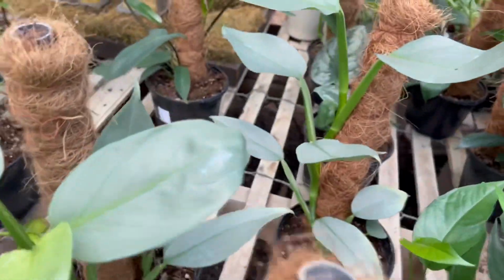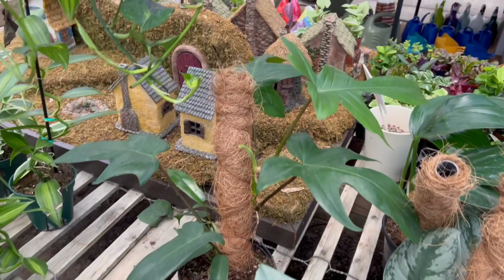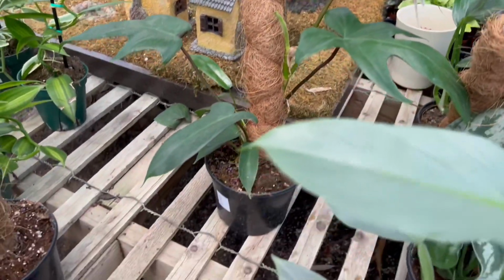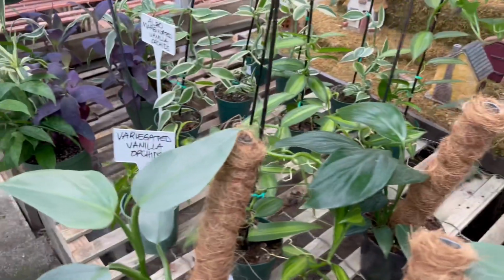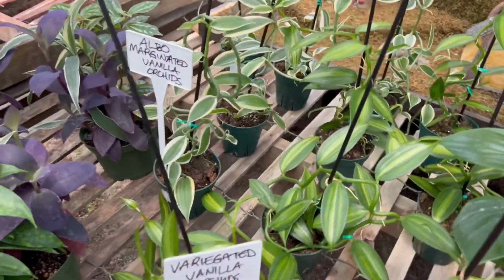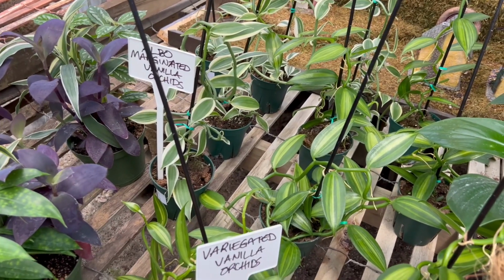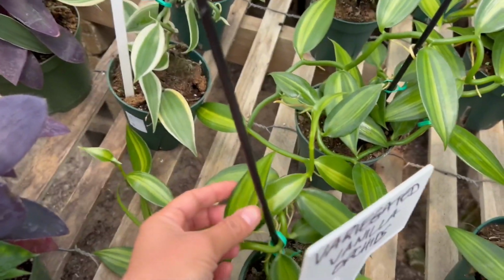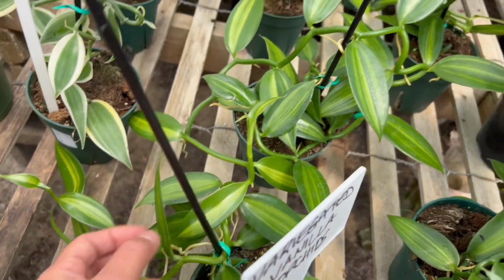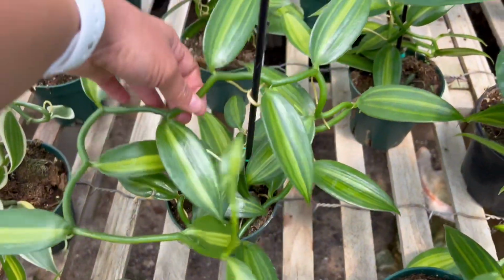$29.99, and these silver swords are $29.99. And then this is the Florida Beauty, if I'm not mistaken, $29.99 with the moss pole, not bad. And oh my, I wanted to come to see this. They have the vanilla orchids, the variegated one, and this is the one that has the yellow variegation in the middle. Very nice, big lush plant.